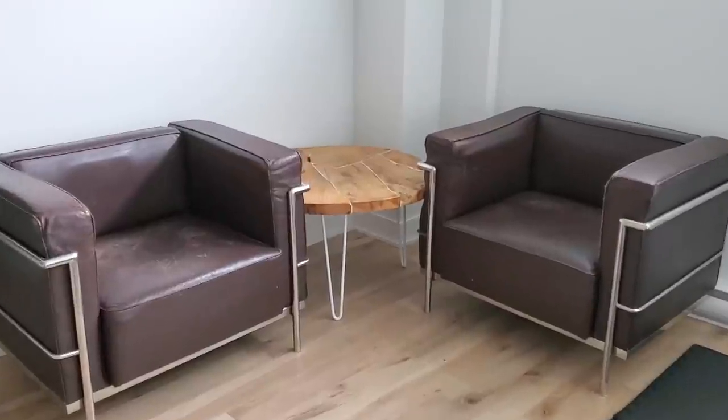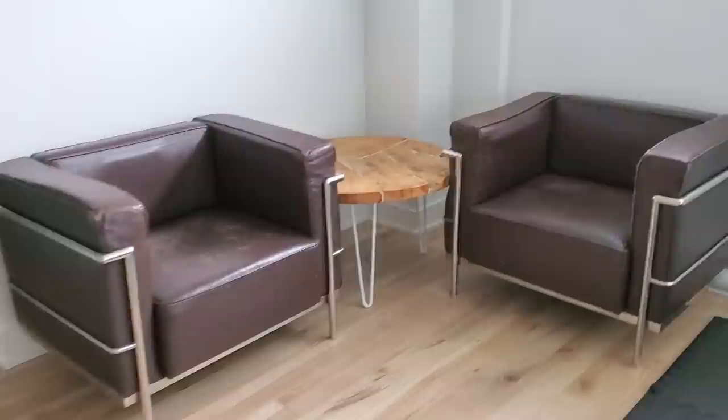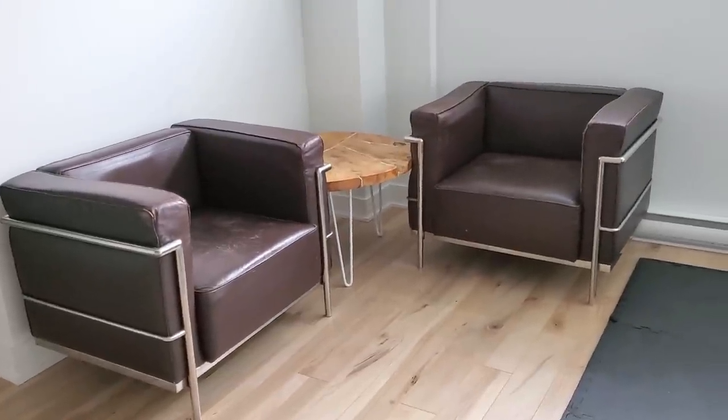So without further ado, we're gonna jump into the first thrift flip. I actually found these two couches. And the reason why I was looking for couches was actually, I told you guys that downstairs, I'm creating a whole gym and I wanted to create a seating area. And so I was looking for, I guess, two little sofas. I didn't want a big, huge sofa because there's not enough room. So I wanted a seating area, but without it taking up so much space.